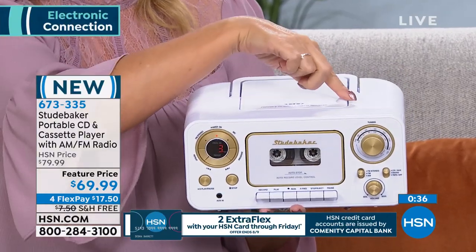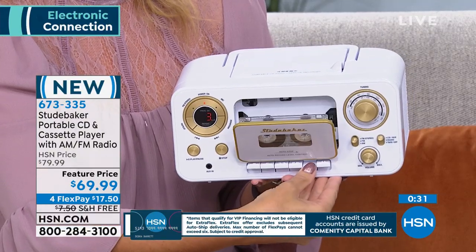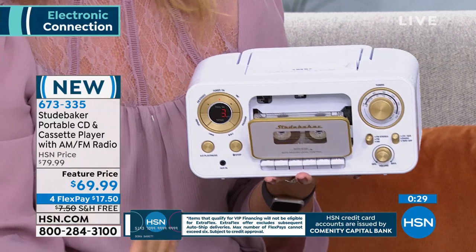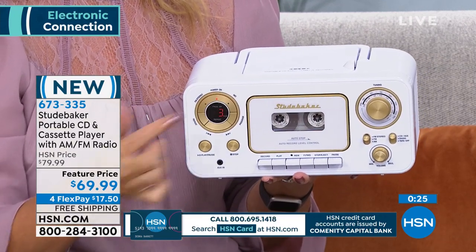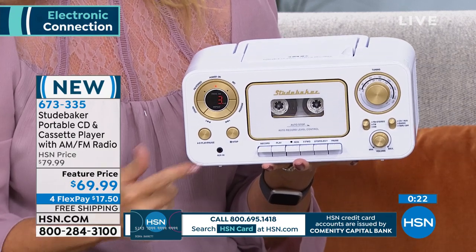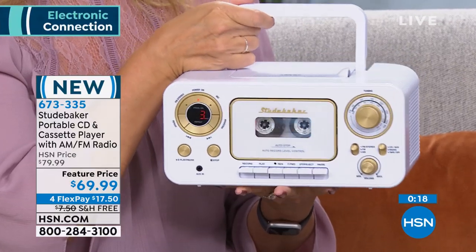Top loading CD, so you pop your CD right in here. Of course, it has a tape player, and not just a tape player, a tape recorder. If you want to record radio, you can. If you want to record your children's voices, there's a condenser mic built right in. And there's an auxiliary that you can plug in right there.